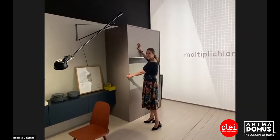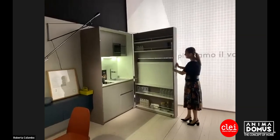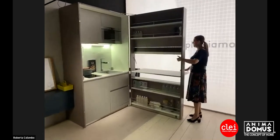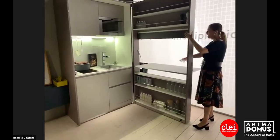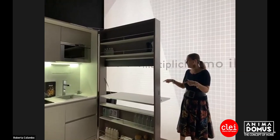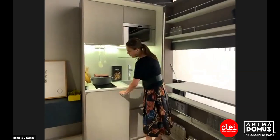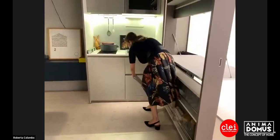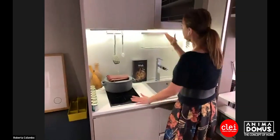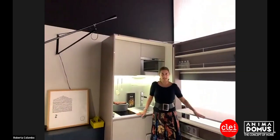Okay, this is a kitchen box, so it opens completely. You can have this collapsible plate which you can use as a normal space where to cook, or also as a sort of small table where to eat. And this is the complete kitchen box with fridge. You have the washing machine, the sink, the induction oven, the hood, the microwave. So everything fits inside this small box.